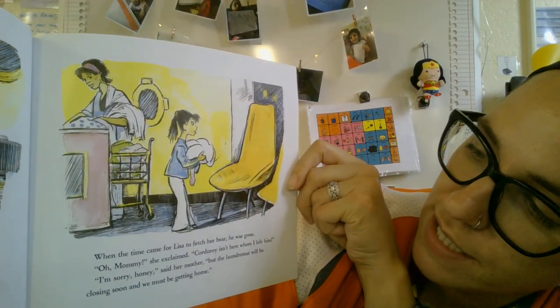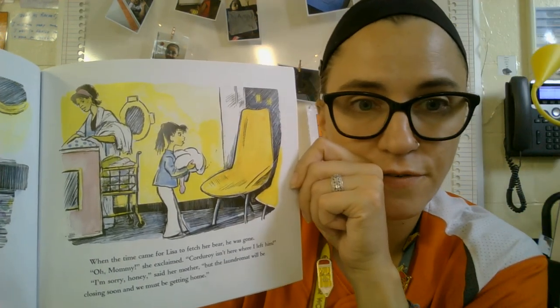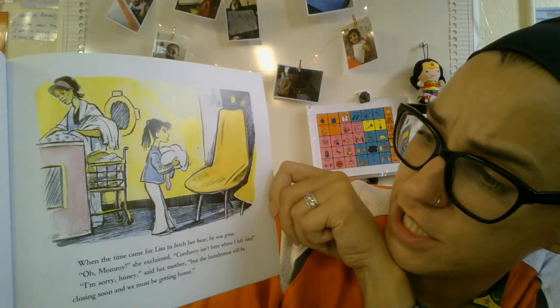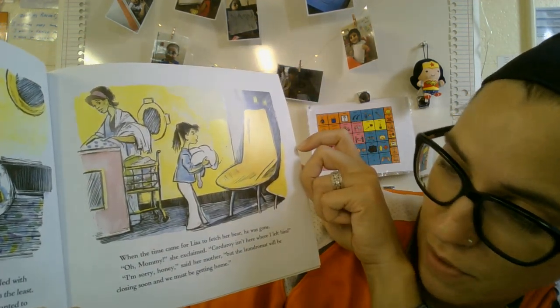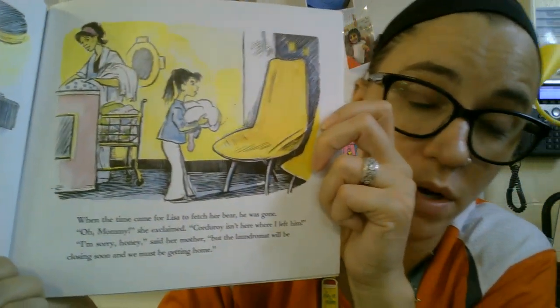When the time came for Lisa to fetch her bear, he was gone. I wonder how she feels. Oh no, I don't think she's happy. Oh mommy, she exclaimed. Corduroy isn't where I left him. I'm sorry, honey, said her mother, but the laundromat will be closing soon, and we must be getting home. So the building's going to close, so she can't stay around and keep looking and looking.